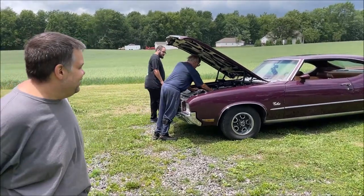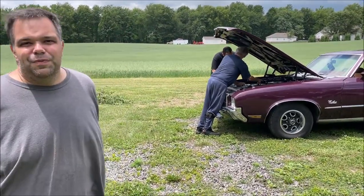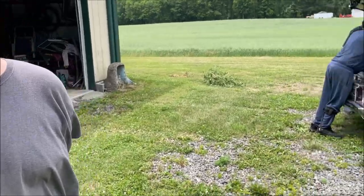Wow. Yeah, that's the thing that really sold me on it when I looked underneath, is the floorboards and stuff like that, the condition. Clean, I'll show you guys clean here shortly. Spotless. Let's go look at the engine.